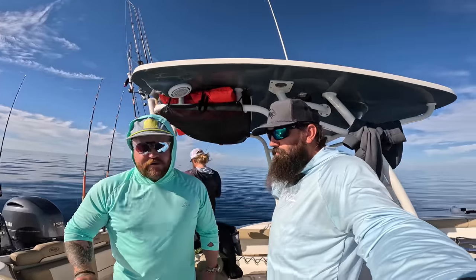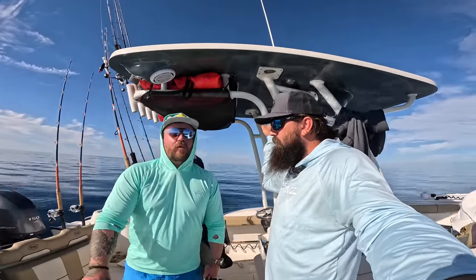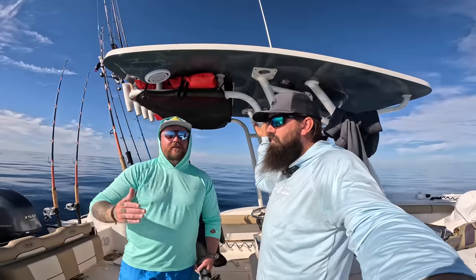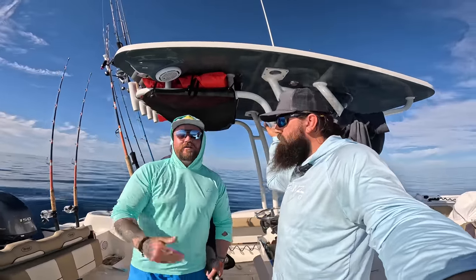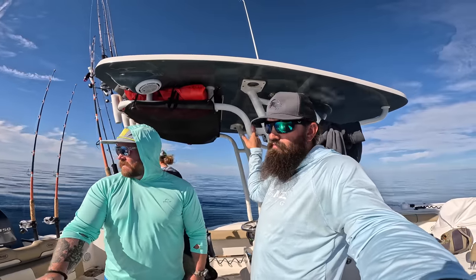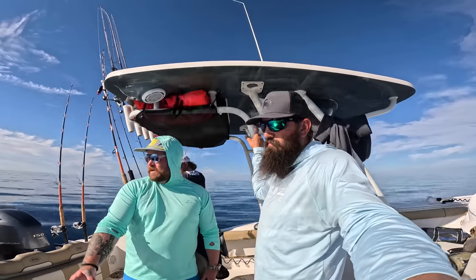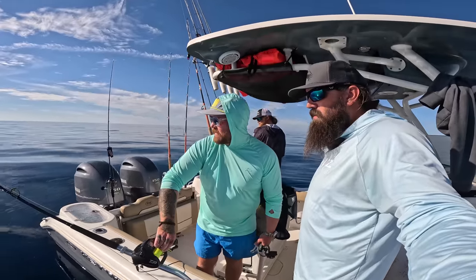I'll work an area for like 5 or 10 minutes and then maybe move a quarter mile to a mile, like a depth change. So you'll make maybe a 100-foot depth change, either shallower or deeper. Sweet. And then we'll just tighten back up on it, take it off bottom, drop it back, and just let it sit there.